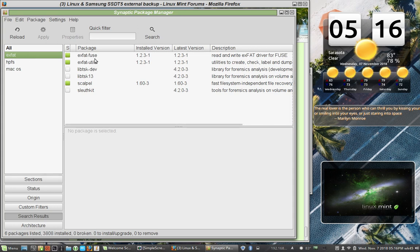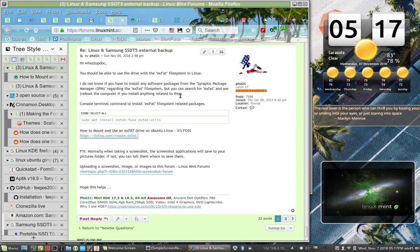And if you install a file system driver, you want to restart your computer before you try to access any drive with that. I didn't happen to have any drives that use the exFAT file system.